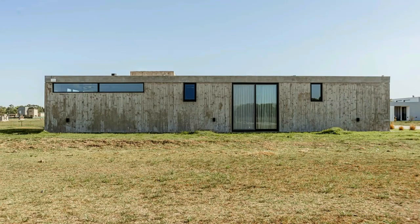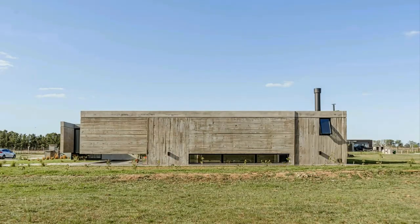The defining architectural feature of the home is its plinth lighting that rests flush with the floor and spreads sunshine in a natural and uniform manner.